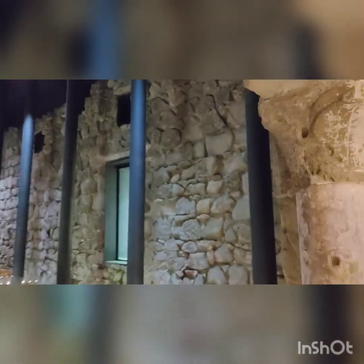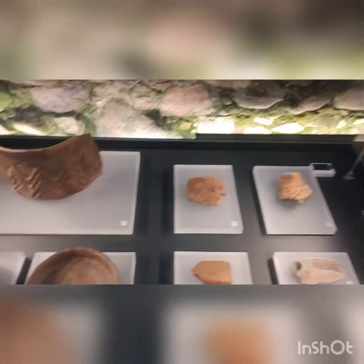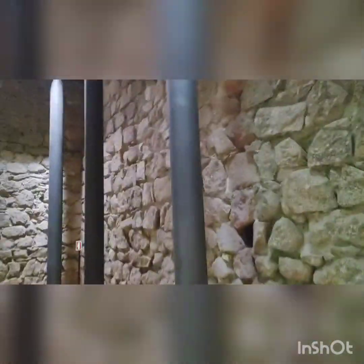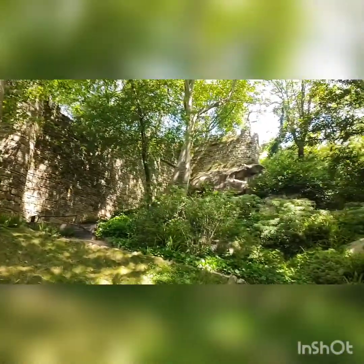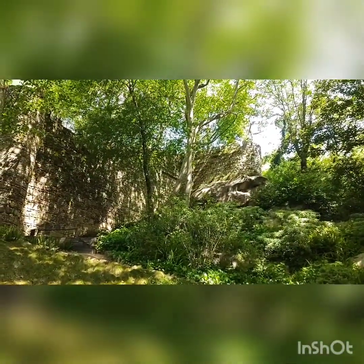This looks like a model of what would be the Moorish castle. Some of the findings. We're on quite a steep hill, and there's the castle walls. Must have been quite a formidable place.